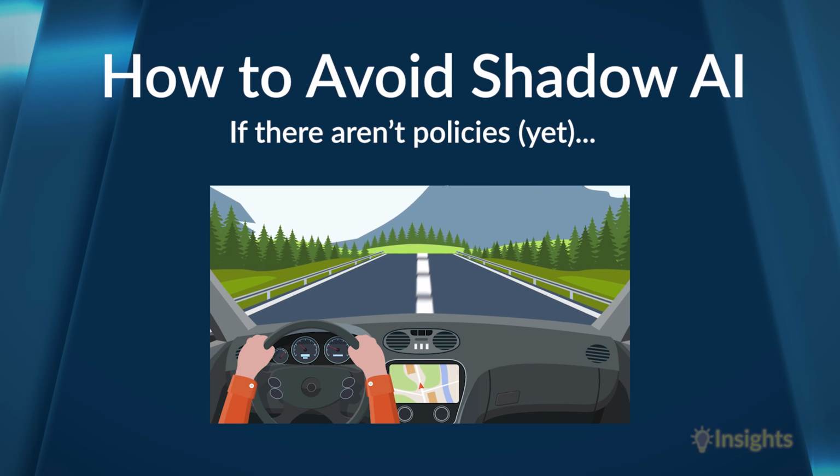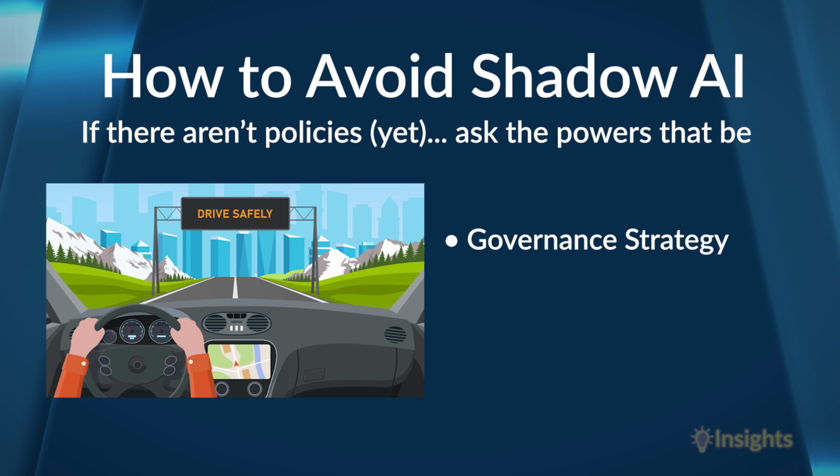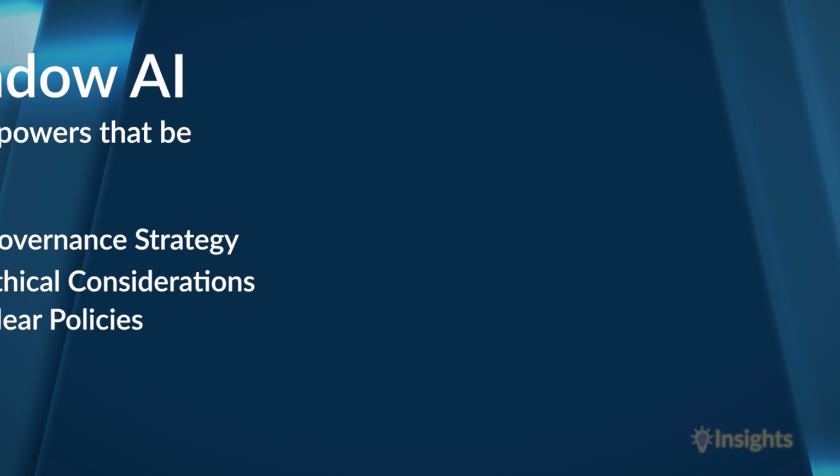It takes time to develop an organization-wide approach that includes governance strategy, ethical use considerations, and clearly defined policies. They may ask you to wait until they implement an in-house AI solution that is considered safer and more controllable, or encourage you to use a specific solution like Microsoft's Copilot, or perhaps some other AI option. Whatever they recommend, follow the direction.